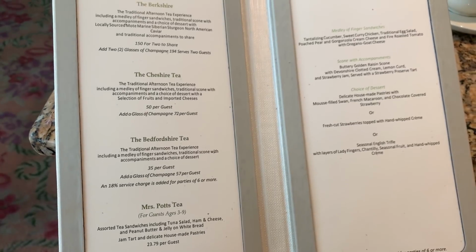I've never done the tea at the Grand Floridian before, so I'm super, super excited to share this with y'all for the first time. Here is the menu.